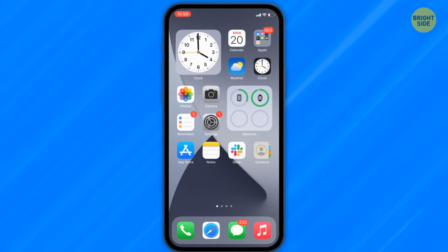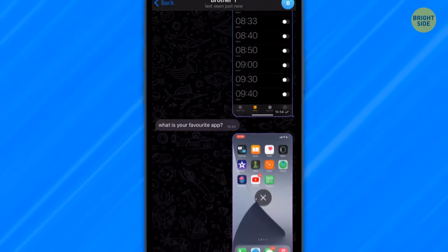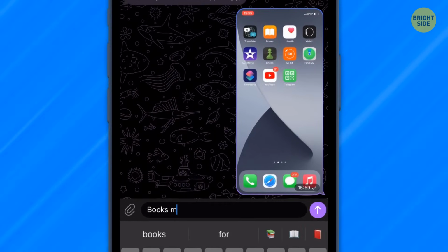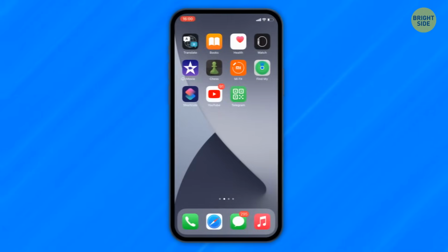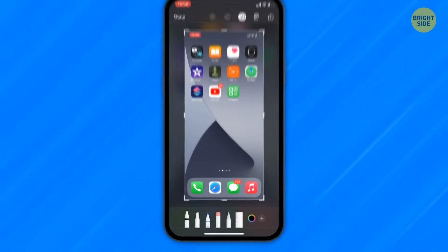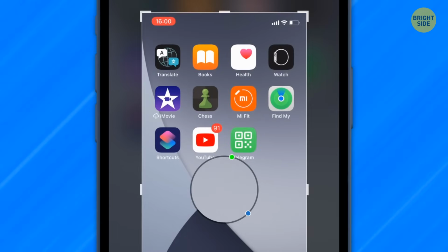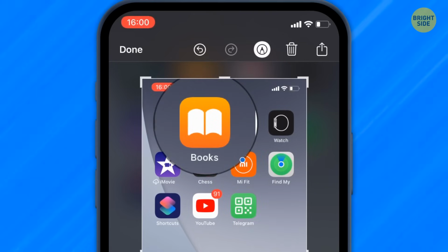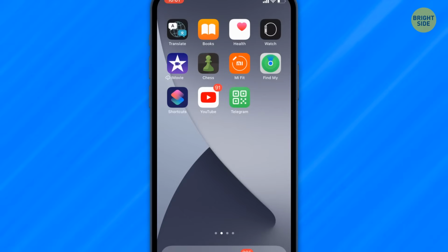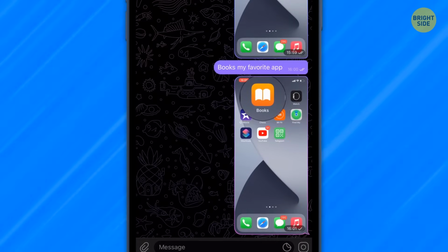You make a screenshot of your home screen to show one particular app to a friend. If you make just a simple screenshot, you'll have to specify in the message which row it's in. Not anymore. After making a screenshot, tap on it. When you're in the editing mode, tap on the plus button and then on the magnifier. This feature will add a magnifying circle to your photo to zoom in on a particular space. Simply adjust its size and the degree of zooming in or out to magnify a specific thing on the screenshot.